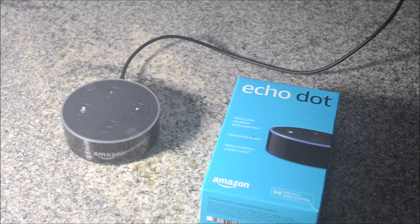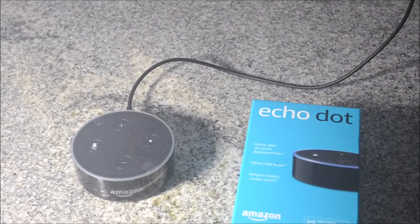Now I am going to ask this Echo Dot, what is the weather in Bangalore? I will show you. Alexa, what is the weather today? In Bangalore, Karnataka, it's 30 degrees Celsius with partly sunny skies. Today, you can expect some sun and thunderstorms, with a high of 30 degrees and a low of 21 degrees.